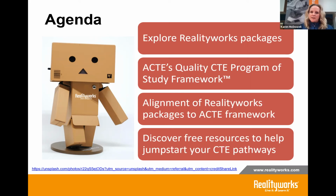So I'm going to talk about a quick introduction to our popular pathway packages, a refresher of ACTE's quality CTE program of study framework, how our packages align to this framework, and I'm going to give you a lot of free resources with links to our website to really help you plan and jumpstart or refresh your CTE pathways.